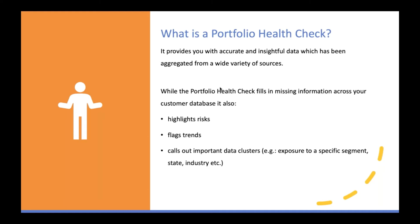We can also utilize it by appending information such as ANZSIC data, employee numbers within a company, even revenue. We can start to use it from a sales perspective so that your organization can start to target like-minded or similar businesses to those you're already working with that are profitable for your business.